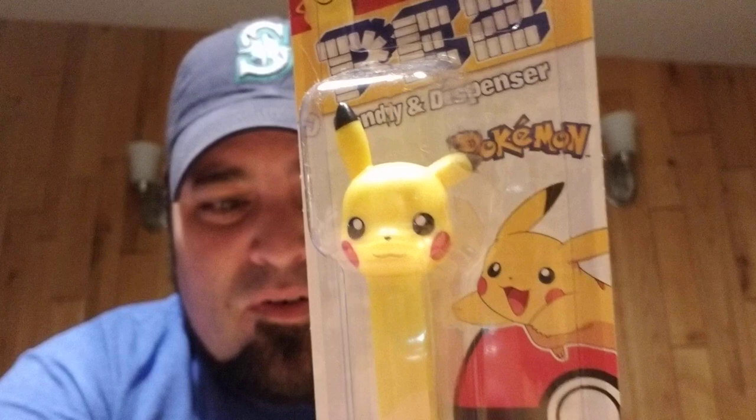This I got for Dallas. A little Pokemon Pez dispenser, a couple kinds of Pez. Of course, Pika. How cool is that? Pretty sweet. So, got Bob's little peek-a-deal, trying to be a decent dad.